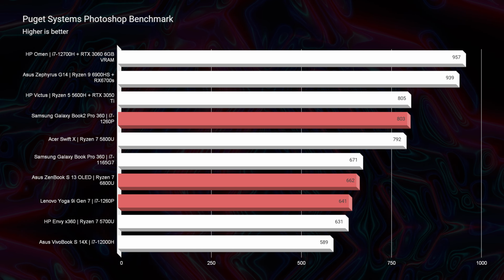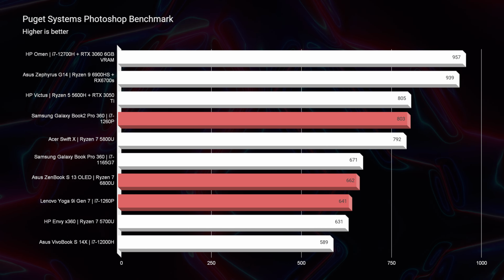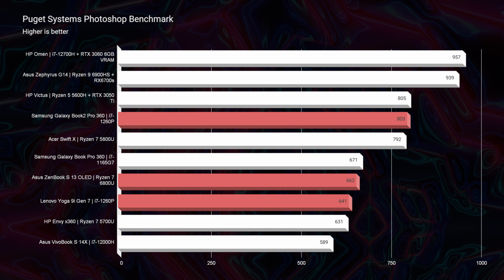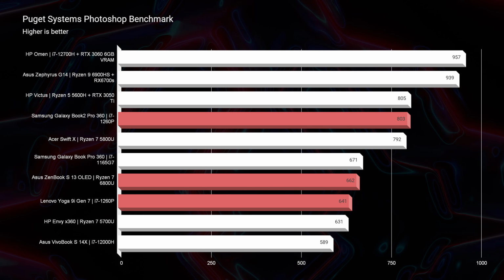Then we have the Ryzen 7 6800U inside of the Zenbook S13 OLED getting a 662. So if you're deciding between the two CPUs, I would recommend getting the i7 inside of the Samsung if you're a designer, photographer, or artist.